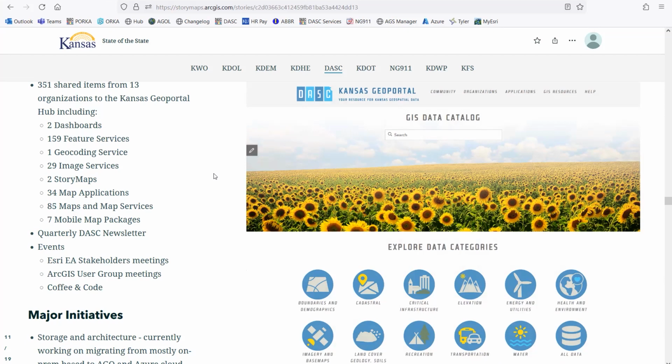Another product that we supply and publish on the Kansas GeoPortal Hub, on the community page, is the quarterly Dask newsletter. We release that every couple of months, and it shows a snapshot of different updates. This past update shows what we've been doing creating the 2-foot contours for the Department of Agriculture, an update on the EA license renewal, and maybe even an update on the state plane coordinate system.